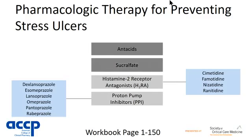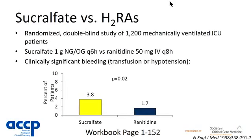So finally, we're left with the histamine type 2 receptor antagonists and the proton pump inhibitors, which are really two agents that will decrease acid secretion and not just neutralize the acid. Again, from the Canadian Clinical Trials Group, we have this study which compared sucralfate to H2 blockers, enrolling 1,200 mechanically ventilated ICU patients. Patients were randomized to receive sucralfate orally or ranitidine as intermittent dosing.